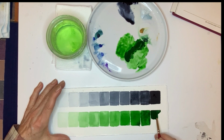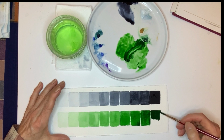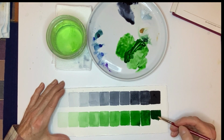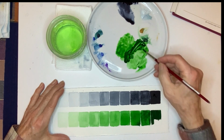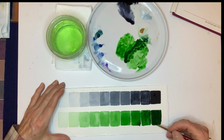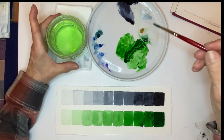And reserve somehow those lights, painting around it, using masking fluid, using tape even, some sort of resist. I don't use resist too much. I'll do masking fluid and sometimes I'll do tape. Just depends on the painting. All right.